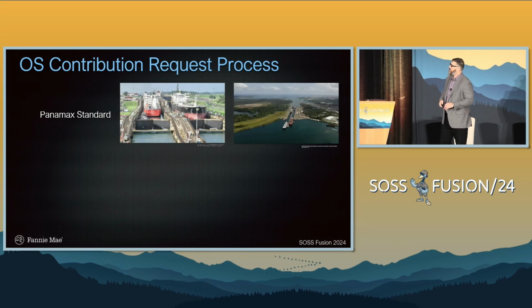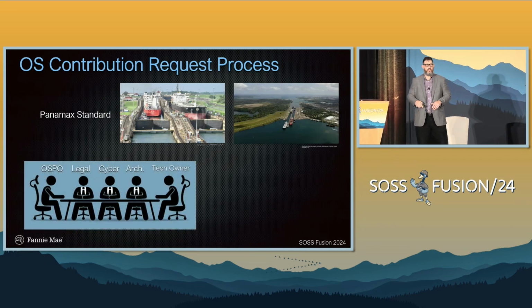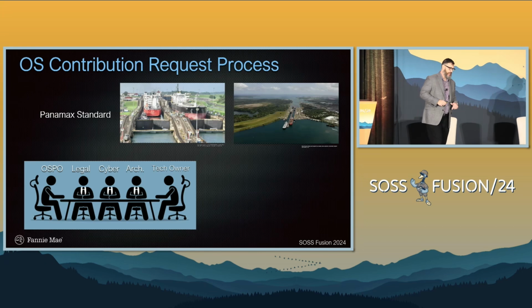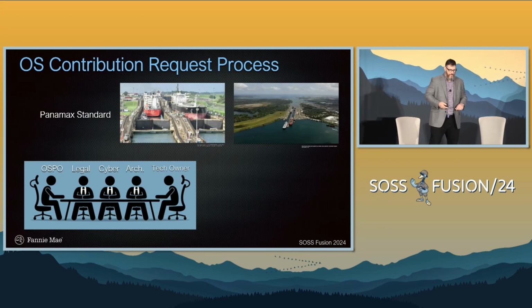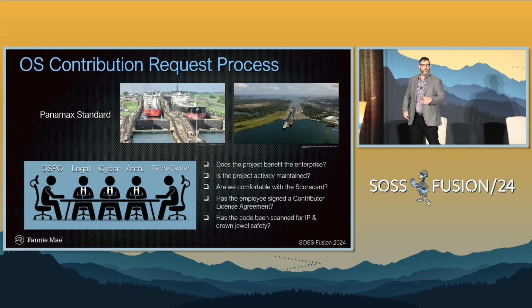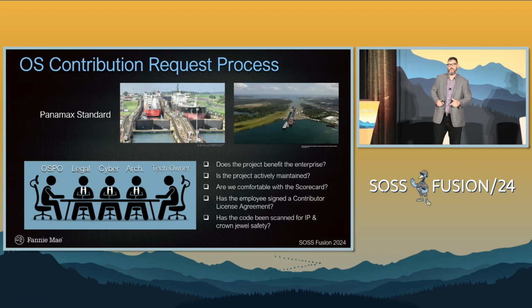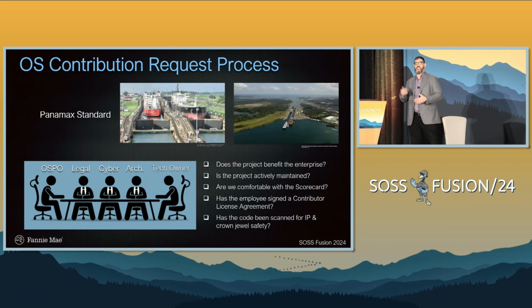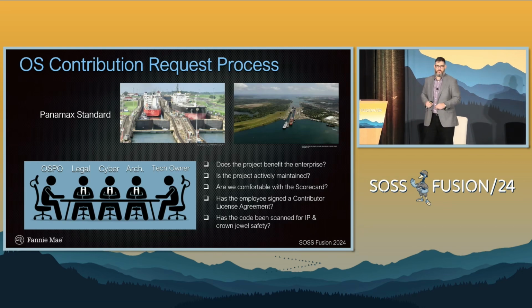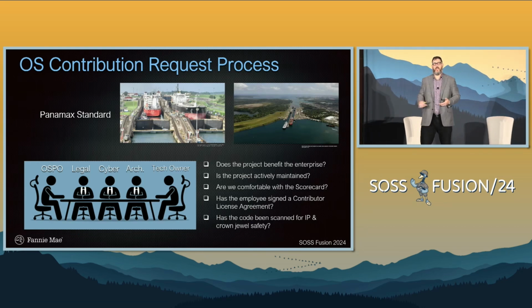In a similar fashion, if somebody wants to contribute to open source in Fannie Mae, they have to pass through ARC now, right? This is more of a gauntlet maybe. But we're going to ask them some questions, right? Does the project really benefit Fannie Mae? Is it aligned with our strategy? Is there a contributor license agreement in place? Or do you need to sign one, and are we okay with those terms? If you've actually created the code, can we scan it and make sure we're not going to be releasing any IP?